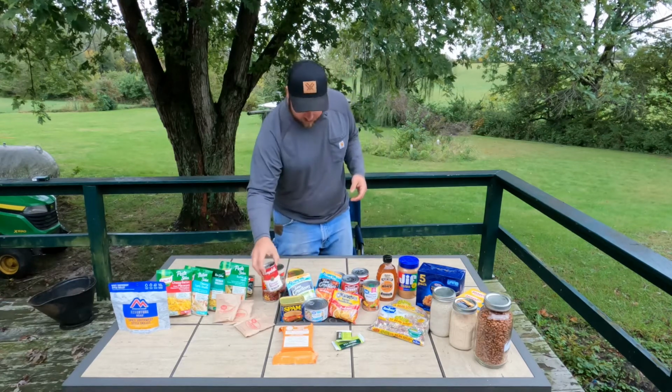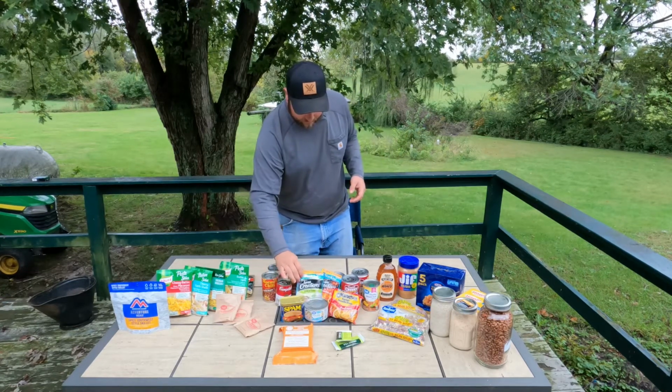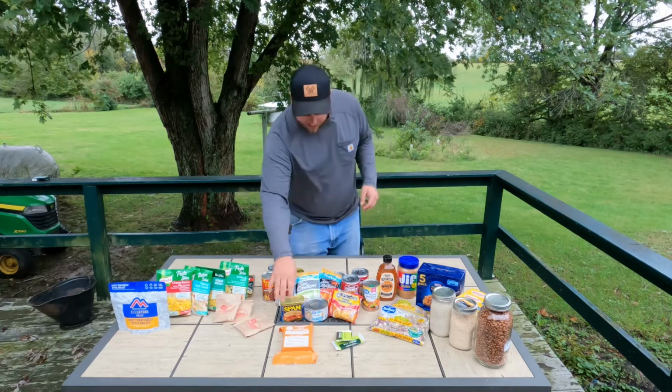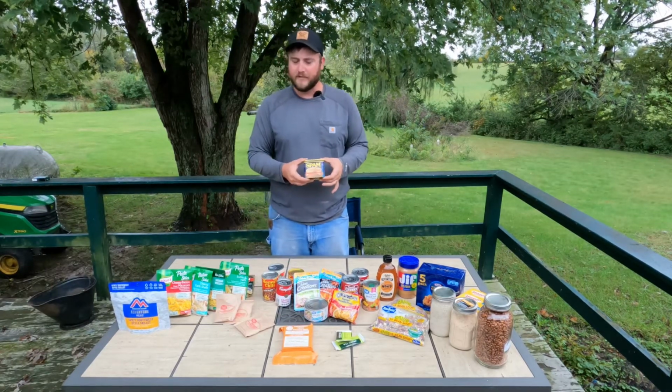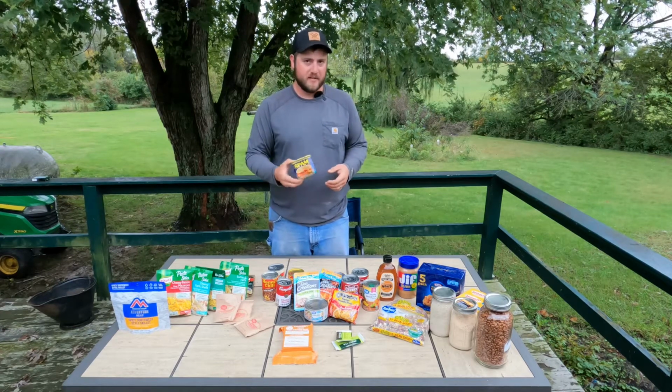Campbell's chicken noodle soup, everybody likes that on a cold day. Then we'll go with our canned meats. This is Spam. You either love it or you hate it. It's best whenever it's fried, I think.